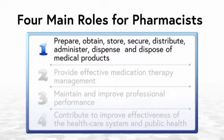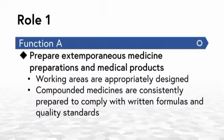Role 1 covers many pharmacy practice areas, including prepare, obtain, store, secure, distribute, administer, dispense, and dispose of medical product. So there are 5 related functions in Role 1. Function A describes prepare extemporaneous medicine preparations and medical products.